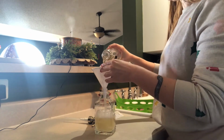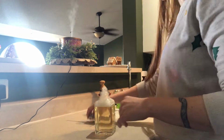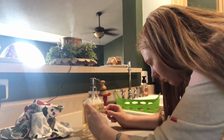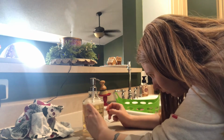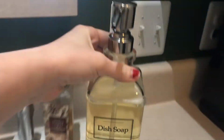I'm also going to be filling up the new glass dish soap dispenser that I got off of Amazon, and it came with these cute little stickers to put on there. So it has one that says dish soap on there. I thought it was so cute, so I'm sticking that on there as well while the bath toys are in the sink soaking a little bit.